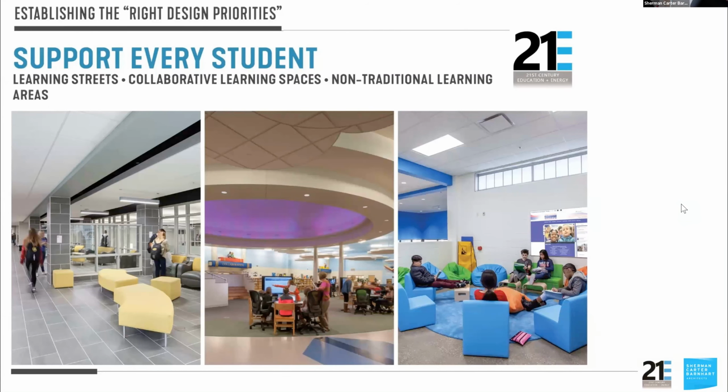Kenny also mentioned that students learn in different ways. So we want to look for every opportunity to support students in their education. So things such as learning streets on the left-hand side, where even spaces that would have typically been only a corridor, a means to get students from one part of the school to another, become an opportunity for small group learning or for students to sit and study. So we really have taken a look to capitalize on these non-traditional learning areas and spaces.